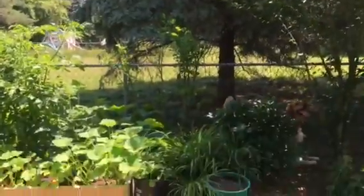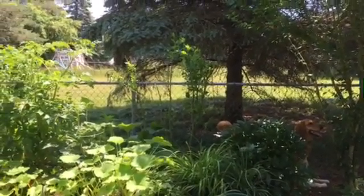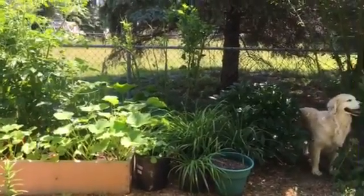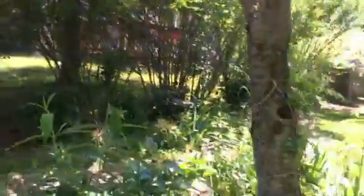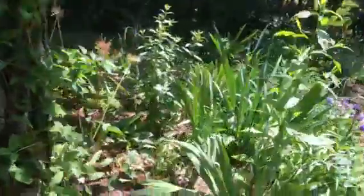But I will be taking out, you probably can't see it much, but right behind those is a rather spindly althea. I'm going to be cutting that right down as soon as I get the loppers out. But first things first, I have to do a bunch of watering.